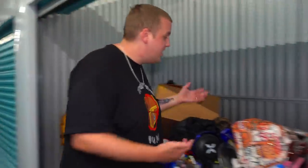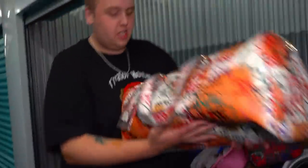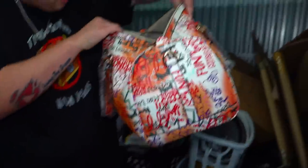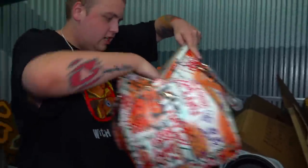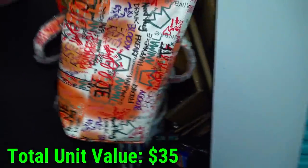So in the picture, it looked like these bags were brand new. And I was like, usually if you find a couple brand new things in a unit like this, it usually means there's a lot more of it. And I've never seen these before. I don't know if they're expensive or cheap. Oh, look, they're brand new with little wallets in them. Look at this. Wow. I don't know what brand these are or what these are exactly, but they're brand new. Like purses or duffel bags. I don't know what you'd call it.